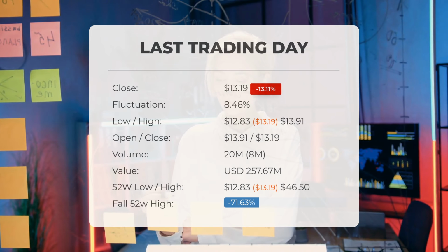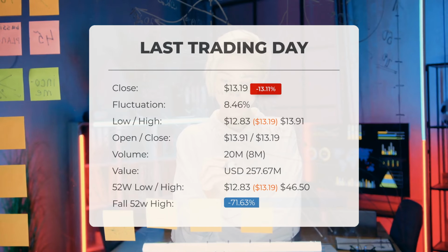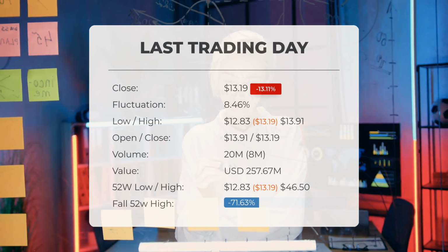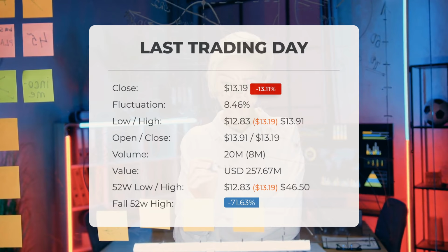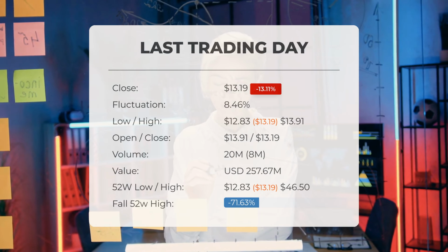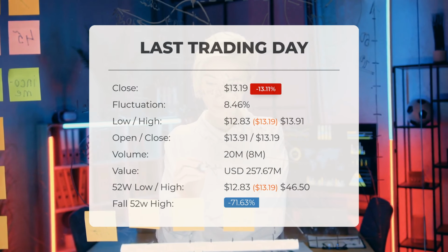The price has decreased in 7 out of the last 10 days and is down by -14.24% during this period. Volume has surged on the last day by 8 million shares, but this increase has occurred alongside falling prices. This may serve as an early warning, indicating that risk could rise slightly over the next couple of days. In total, 20 million shares were traded, amounting to approximately $257.67 million. Over the past 52 weeks, the highest price of the ETF was $46.50, while the lowest price was $12.83. Currently, the price is 71.63%, or $33.31, below the 52-week high of $46.50, which is also the all-time high for the ETF.